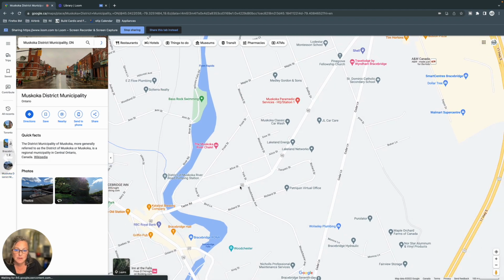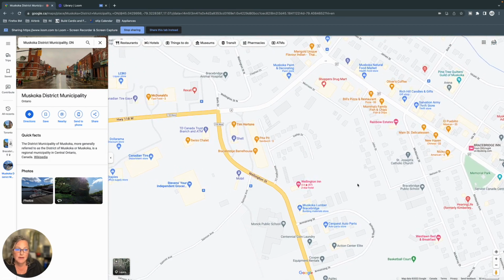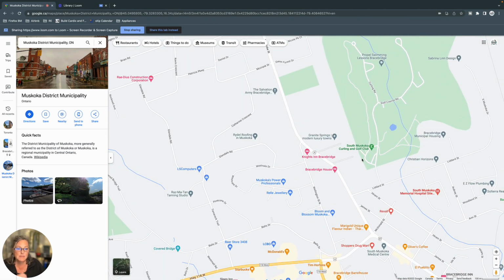Alrighty, what else do we want to tell you? Okay, so, sorry about that. I want to show you where the golf and stuff is. All right, so this is right in town, South Muskoka Curling and Golf Club. So this was the main street here. So you're just going to come up here and hang a right on Littard and then into the South Muskoka Curling and Golf Club. And like I said, there are chargers here for you to use as well.